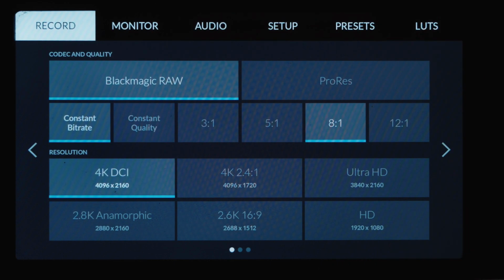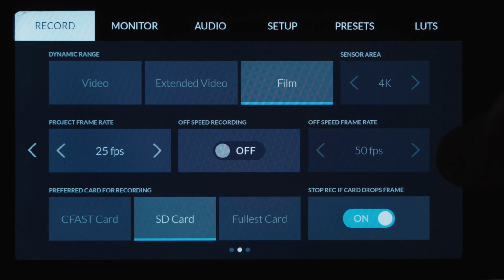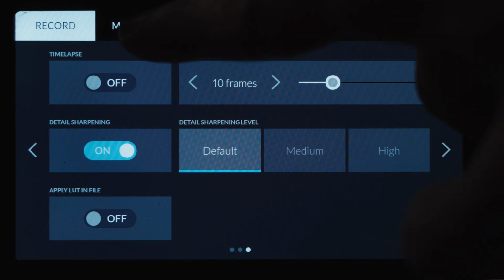When it comes to usability and handling, we need to consider the menu system. The Blackmagic has an iconic, super simple and intuitive menu system that I believe is one of the best on the market, and I would pick it any day of the week.